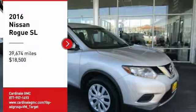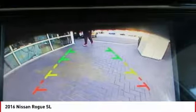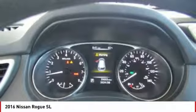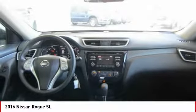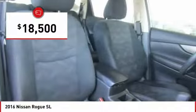Looking for the right vehicle? Check out this 2016 Rogue. The stylish Rogue gets 27 miles per gallon and still boasts nearly 58 cubic feet of cargo space. With a 5-star side impact safety rating and confident handling, the Rogue is more than you expect and everything you deserve, and is priced below $20,000.